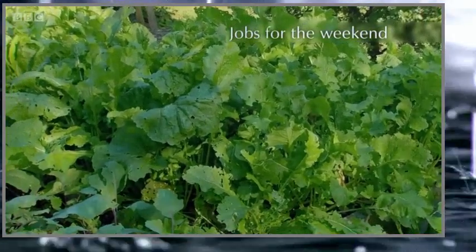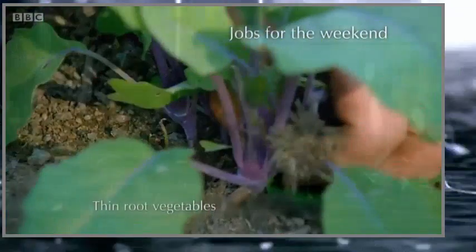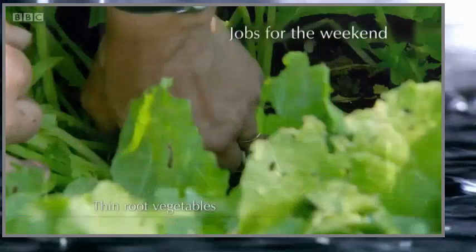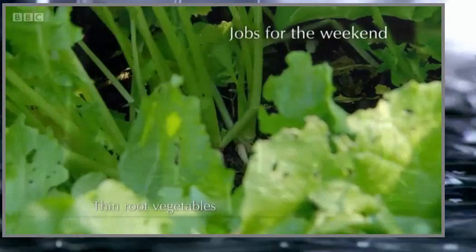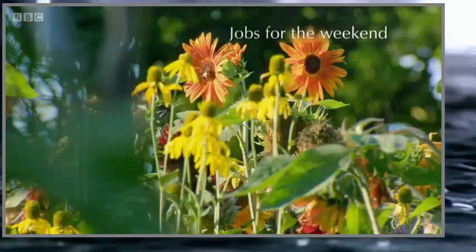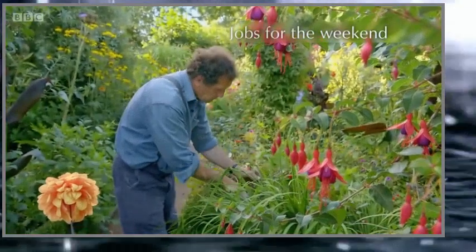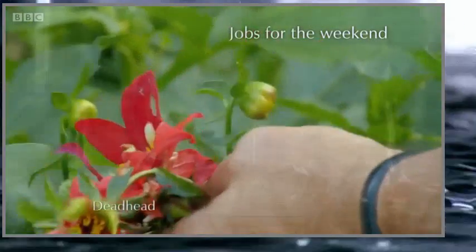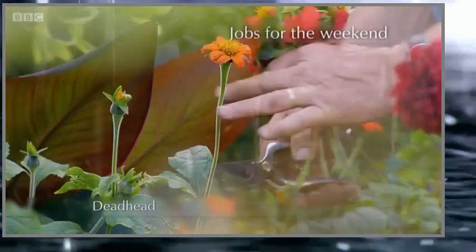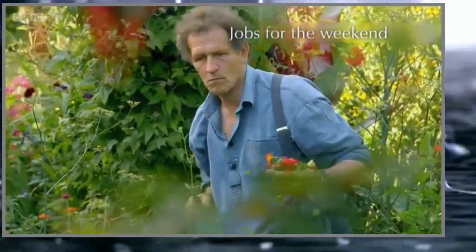If, like me, you sowed root vegetables about a month ago, it's important to thin them carefully, leaving an inch or two between each plant to give them a chance to grow nice and strong before winter comes. This is not a new job, but it is very timely, and that is to deadhead. If you deadhead now any flowers that have faded or spent, you will extend your flowering season well into autumn.